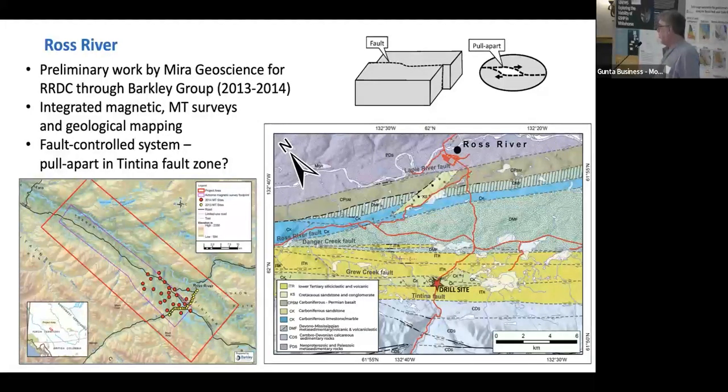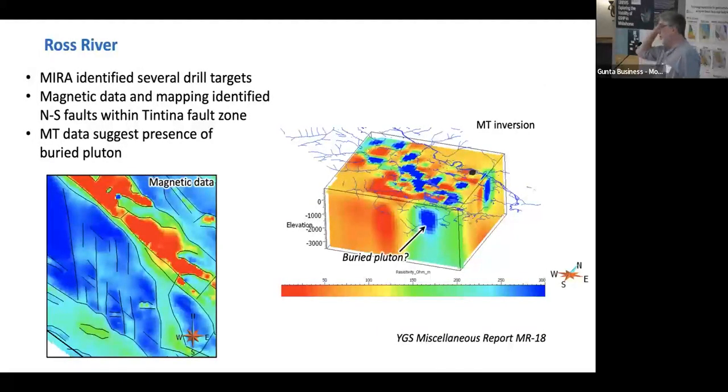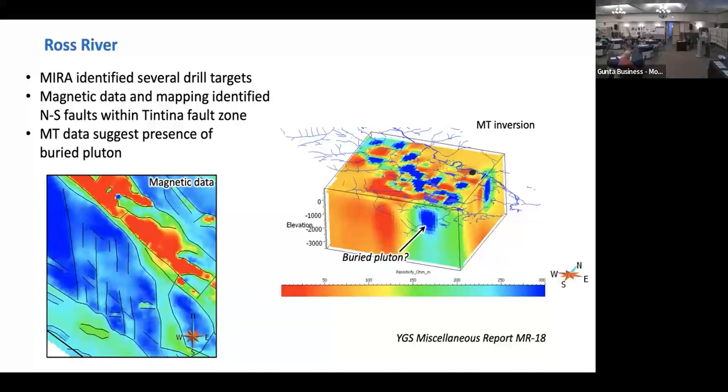We had budget to do more drilling just after Takini. So we entered into a discussion with RDC and said, hey, the work that Mira Geoscience and Jeff had done identified drilling targets, but they didn't have budget for drilling. So we came in and said, well, we're willing to partner and follow up on this and test at least one of those sites. This shows some of the highlights. So on the map, the magnetic data show that there were north-south structures in the Tintina fault zone, which might be amenable to opening cracks and allowing water to the surface.